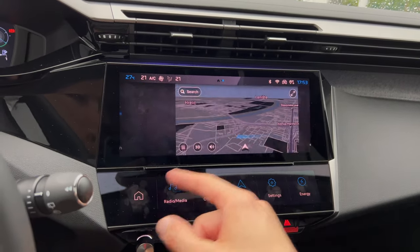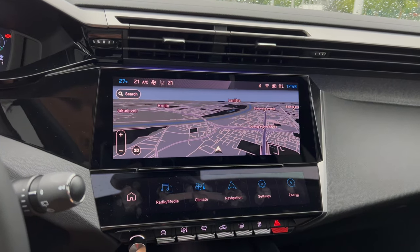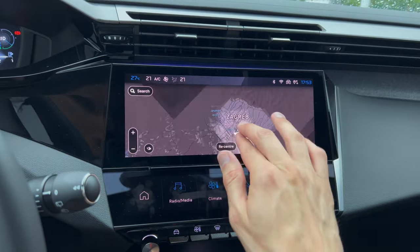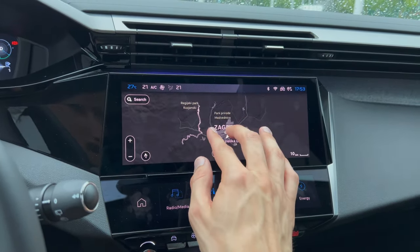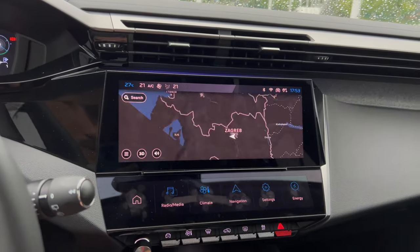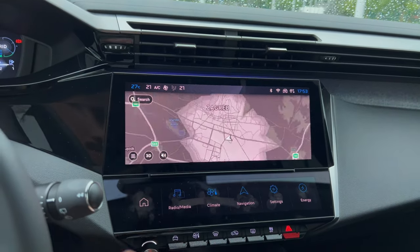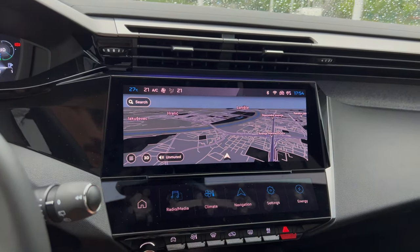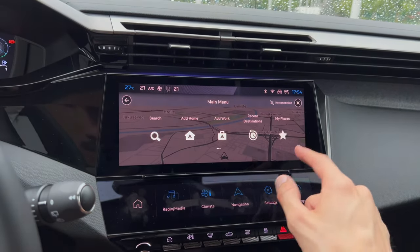Now in this you can see, let's see the maps. You can go to the full screen. The maps are fast. Look at this. This is fast. You can zoom out. Have 3D buildings. You can see Zagreb, Croatia's capital. And it's pretty fast. Recenter. Now you can change here for 3D, north, or where you're facing. You can mute alerts only. You can change here to day, back to automatic.